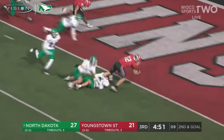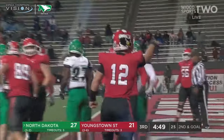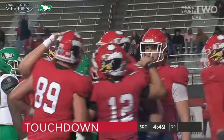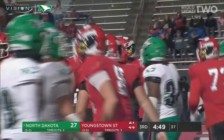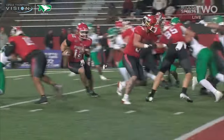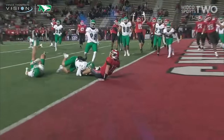Brungard, and he stretches across for another touchdown. It's been Bo Brungard's night, his third rushing touchdown and his fourth touchdown overall. And Youngstown State has tied it up once again. Blocking again, and they went with that big package. The tight ends getting some good blocks and just enough there.